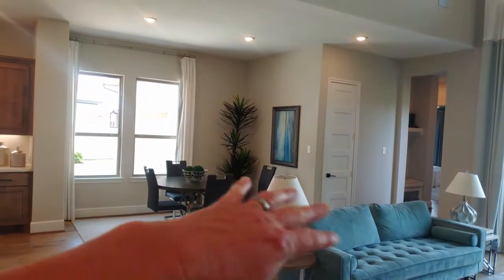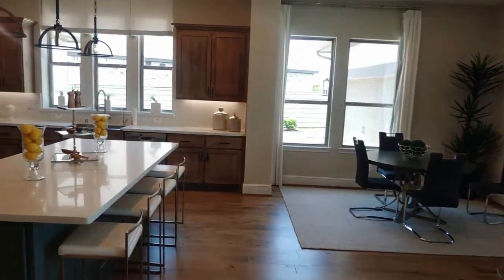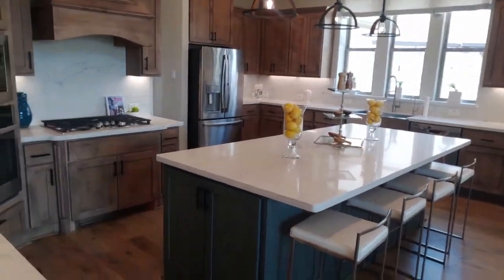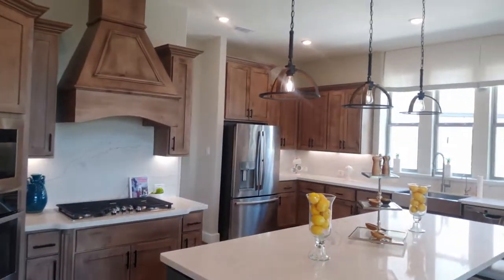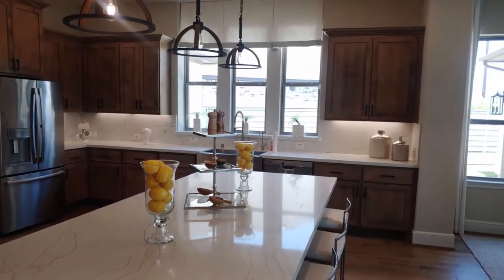You have plenty of sitting area. That would be your breakfast area, right off into the kitchen. Huge island. Lots of counter space. Yeah, they've got some upgrades in this house, but it kind of gives you an idea on what you can get.